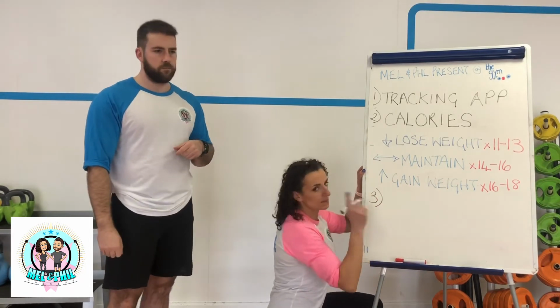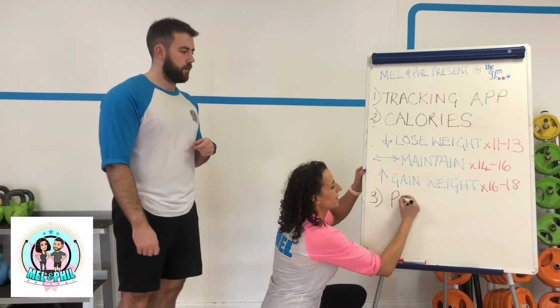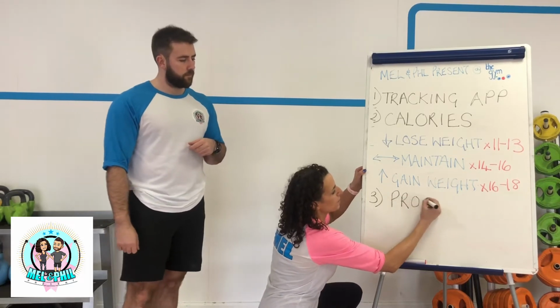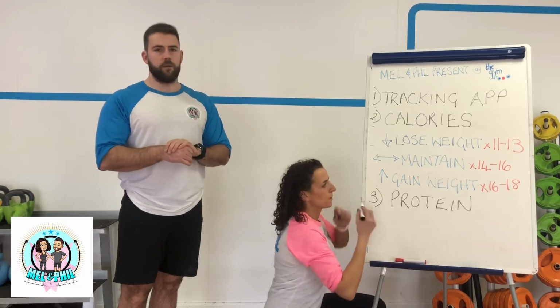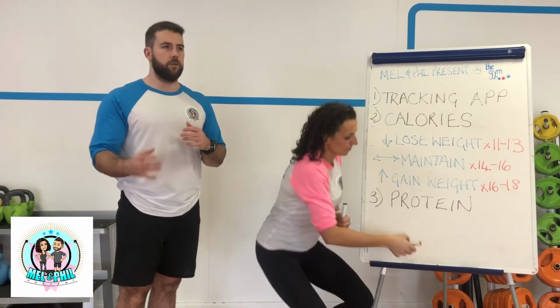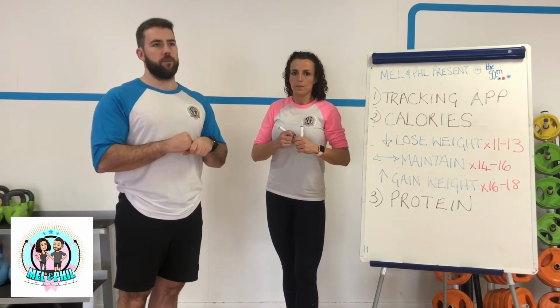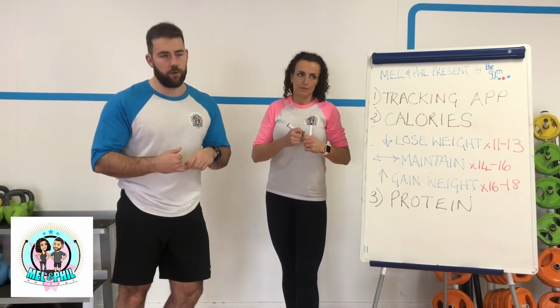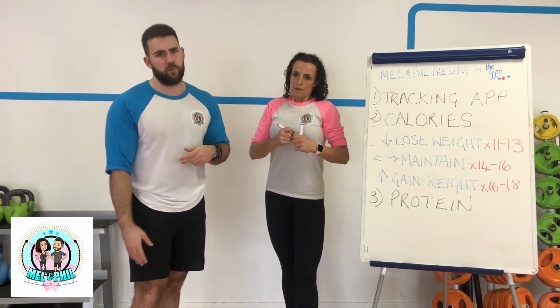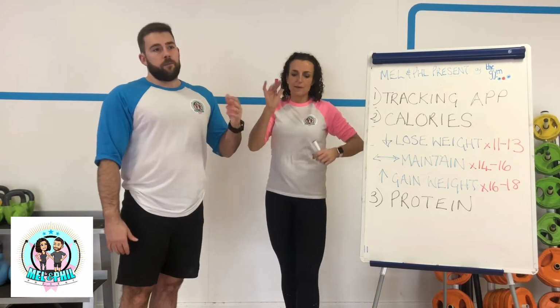The next big thing you really want to be tracking is your protein. Oh yes, protein, that word that we keep going on about. In terms of protein, again, you'll hear all different numbers. Some people say you want to eat 0.8 grams per kilogram of body weight, 0.5 grams per kilogram, 0.8 grams per pound of body weight, 2 grams per pound of body weight, and so on. So let's keep it simple again.